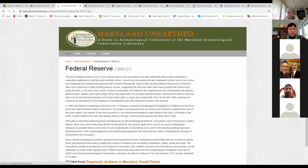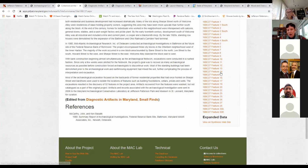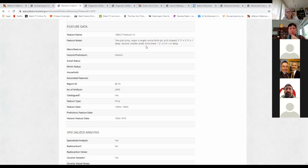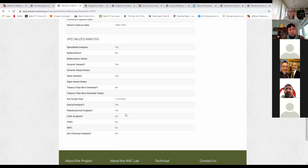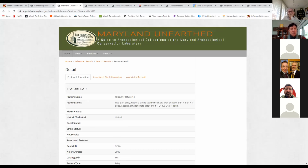You can see what type of feature it is. And then you can also see a site summary if you click on the site summary. If you click on a feature, you can get information about that feature, what it is. It's a privy. There are 2,900 artifacts that have been cataloged. The feature dates from the 1850s to the 60s, and any types of specialized analysis that have been done: glass vessel counts, ceramic vessel counts, faunal analysis, paleobotanical analysis. So it gives you a really deep dive into the features and intact strata layers for features from 307 archaeological sites that are curated at the Mac Lab.